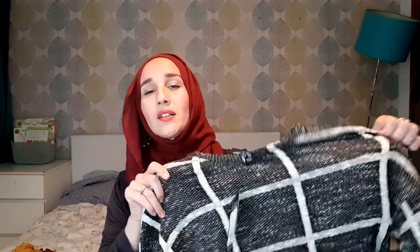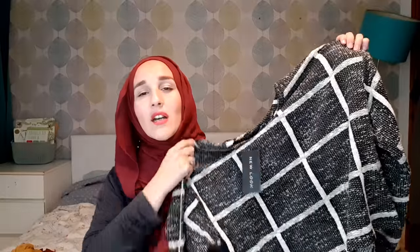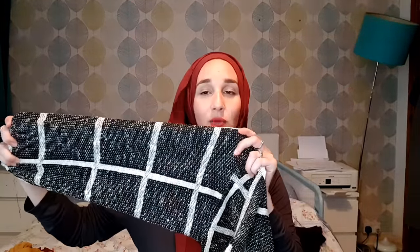Next, I got this jumper, kind of grey, black marl, and the white checks. I just love monochrome at the moment. I do wear black or white or stripes quite a lot, and I just thought it was a really versatile piece. It's got these big balloon sleeves, which I absolutely love. I love big baggy sleeves. They're just so comfortable, aren't they?